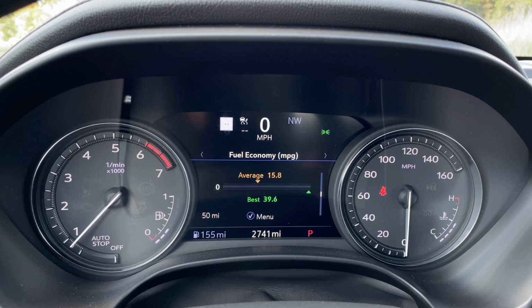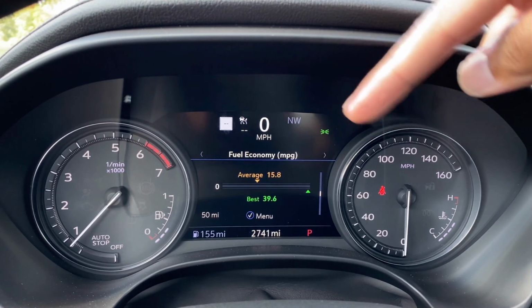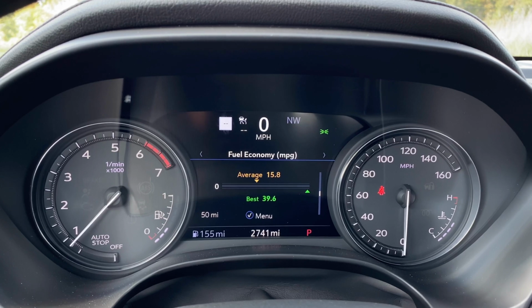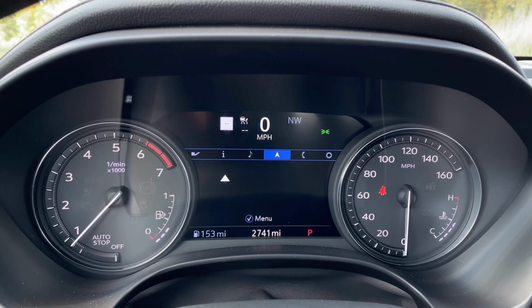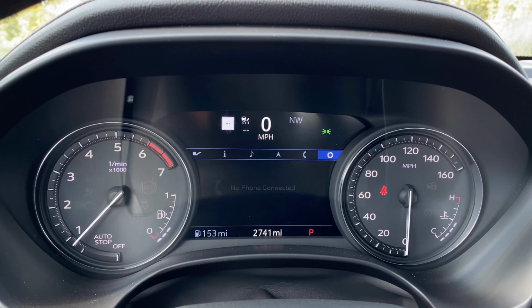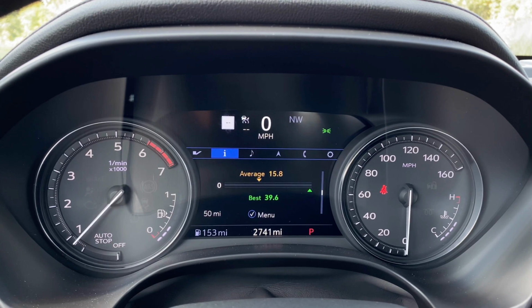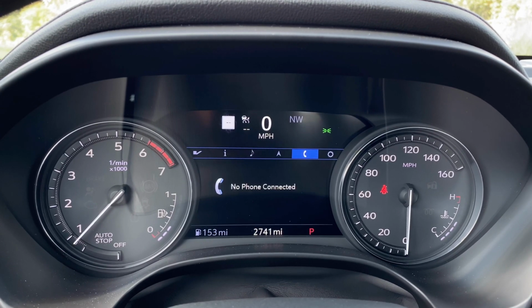Now, while we're here talking about the tech, let's just take a look at the gauge cluster. It's not digital. If you go for the tech package for $1,150, you do get this 8-inch display, which is not like full color or anything fancy. Even the navigation just kind of points an arrow and tells you where you are. And you can go through some options. You have your V page, you have your information page, your media, navigation, phone, and settings.